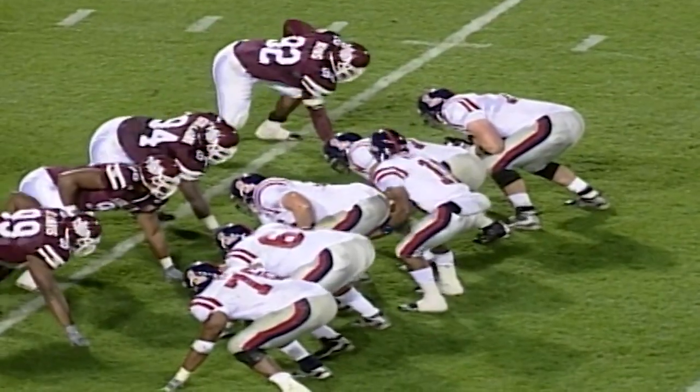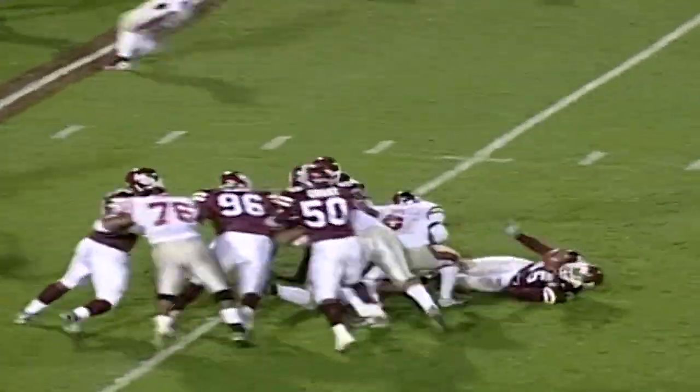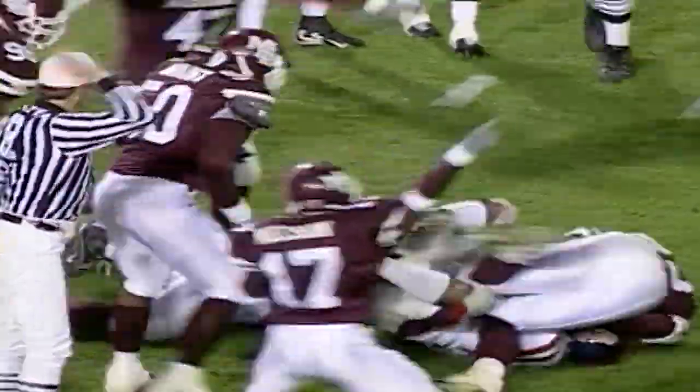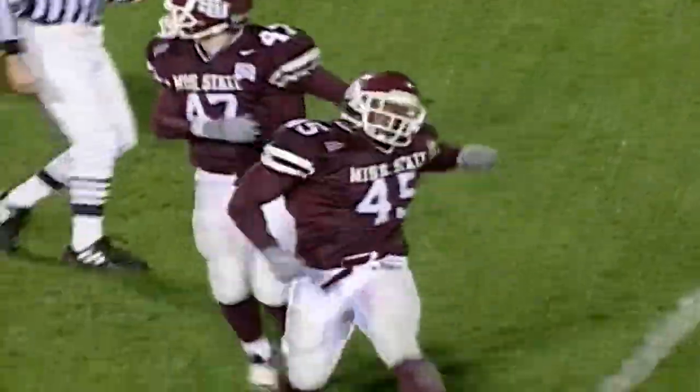Again, standard eye in the backfield for Romero Miller. Miller will go to the up back and plunging and fumbling the football, a big pile up. Who's got it? Mississippi State. Absolutely, Jack. Mississippi State came.